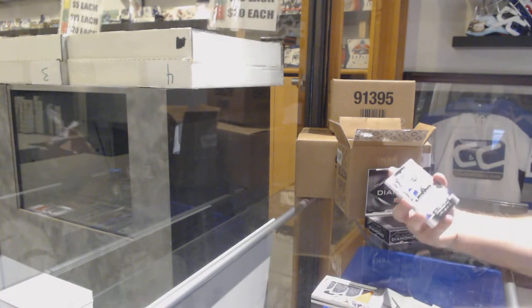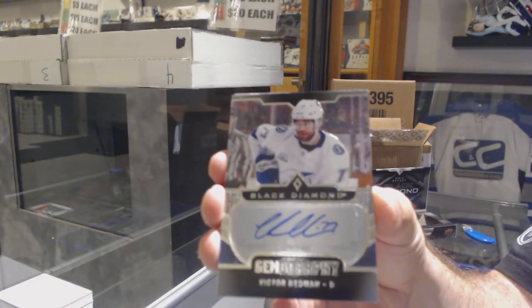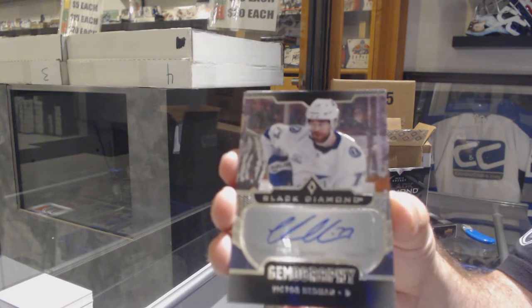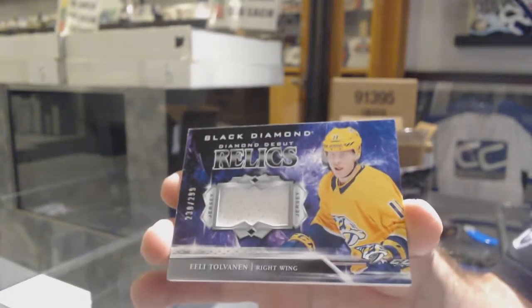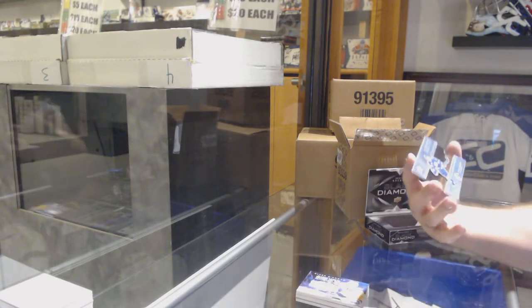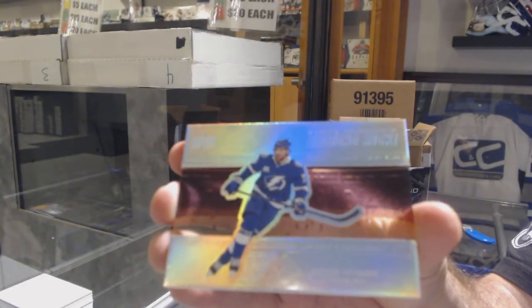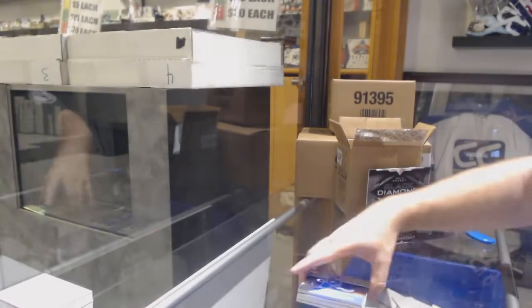For the Tampa Bay Lightning, Gemography, Victor Hedman. Gemography, Victor Hedman. We've got for the Nashville Predators, Diamond Debut Relics Jersey, Eli Tolvanen. And we've got a Diamond Might for the Tampa Bay Lightning, Victor Hedman. Hedman just coming through right now.